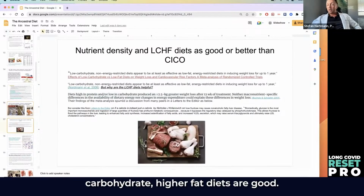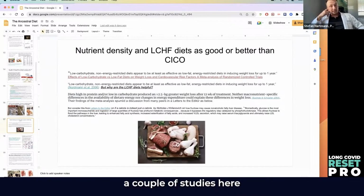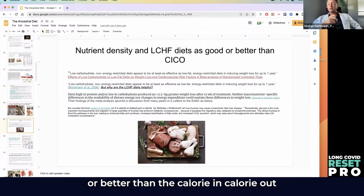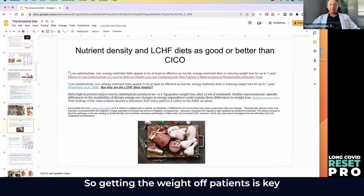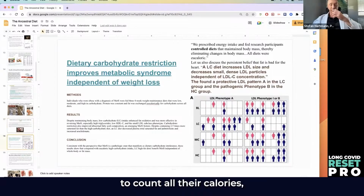We know very well that low carbohydrate, higher fat diets are good, but I like to point out a couple studies here that they're actually equivalent or better than the calorie in, calorie out manipulation for weight loss. And we know getting weight off our patients will reduce their inflammatory burden, less fat cells, less inflammation. And we know COVID and long COVID is an inflammatory disease. So getting the weight off patients is key. But these low carbohydrate, high fat diets are pretty good, even I'd say better or equal to calorie in, calorie out. Now, calories in, calories out still matters, and you can definitely overeat on a low carbohydrate, higher fat diet, but it's easier to maintain this diet than telling the patient to count all their calories.